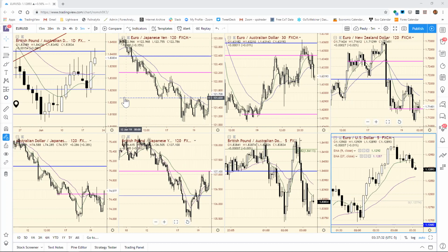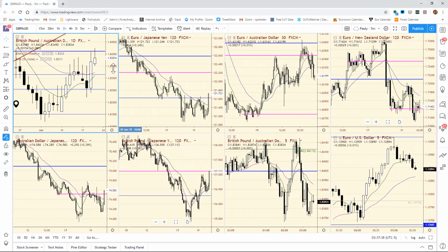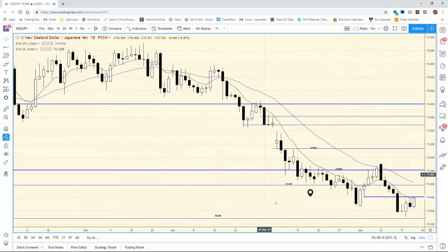The data looks good. The data looks good. The data has not looked good, folks. Relatively speaking, the US has been doing better, but this baloney about the data has been good has not been the case. Anyway, let's go over here, looking at the Kiwi yen.